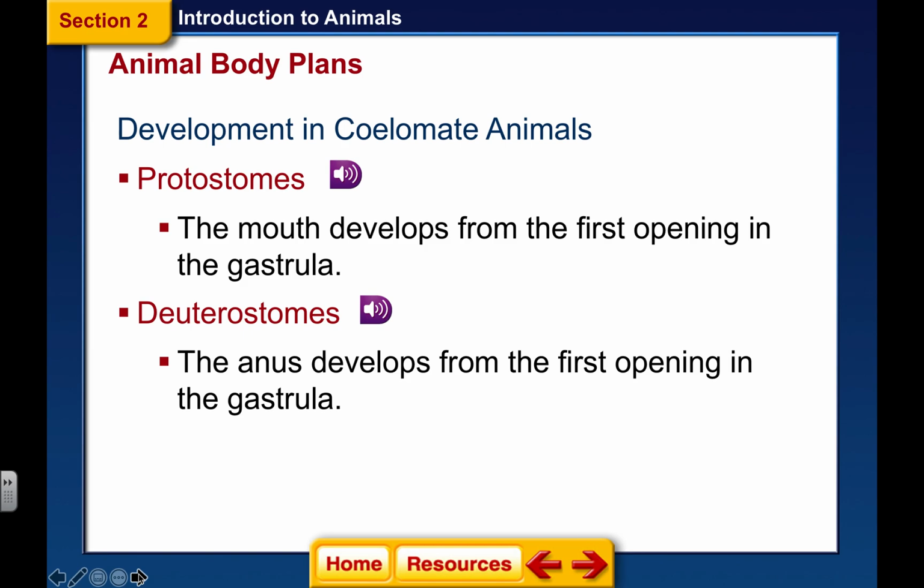If you are in the gastrula stage and that blastopore, the opening, does not develop the mouth but develops the anal opening first, then you are called a deuterostome. Deutero means second and stoma means opening. So in these, the mouth is the second opening and the anal opening is the first. Now, we are deuterostomes. So in development, that blastopore is going to develop into the anus and not to our mouth. The other deuterostome that is with us developmentally like this is the starfish, which is the echinoderms.